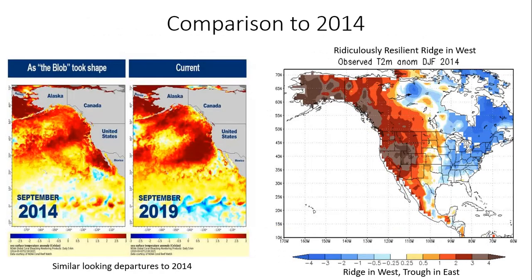Let's take a look at the comparison to 2014. The image on the left shows what it looked like in September 2019, as compared to September 2014. If you were to Google the blob, B-L-O-B, you would find some really interesting articles about the anomalously warm sea surface temperatures in the Northeast Pacific, especially applicable to the 2014-15 wintertime. You can look at September 2014 and September 2019, and you can see a really striking similarity. These are similar looking departures to 2014. The image on the right shows what happened as far as the observed temperature anomalies.